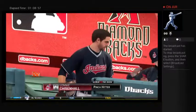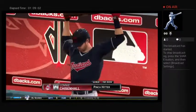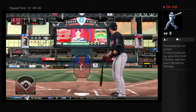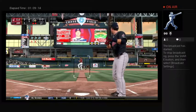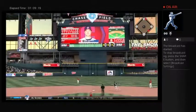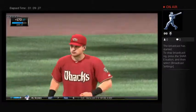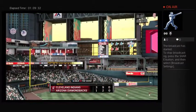Chisenhall will look for some 2-out magic here as he'll pinch hit with 2 gone and a runner at first. First pitch of the AB is swung on and lifted in the air to straightaway center. Parra will get there, and he puts it away to retire the side. Indians leave 1 as the lead remains 3-1.